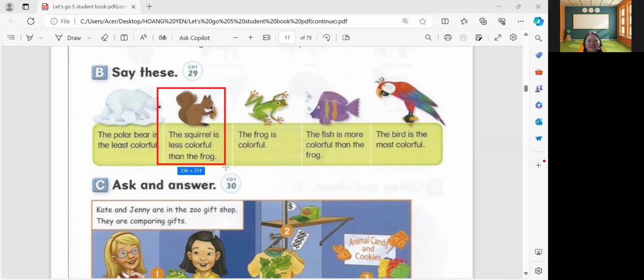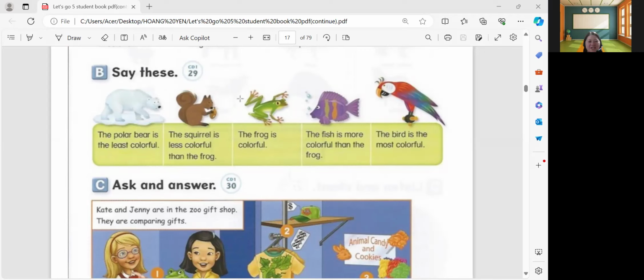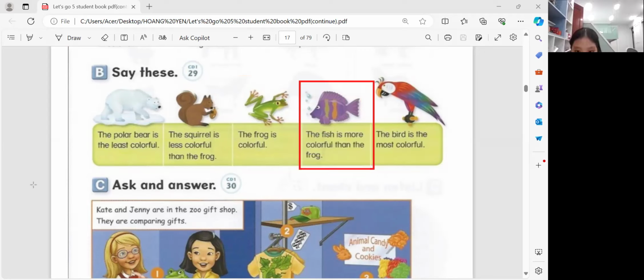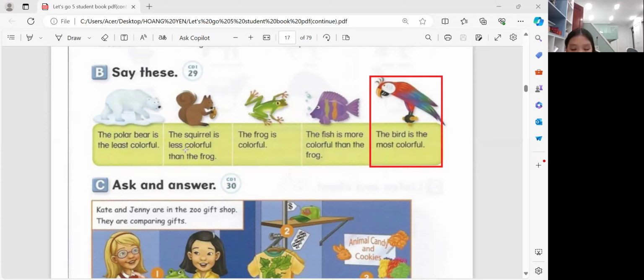Okay, how about the second? A squirrel. The squirrel is less colorful than the frog. Correct. How about this one? The frog is colorful. All right, how about next? The fish is more colorful than the frog. Okay, very good. Last one. The bird is the most colorful. Okay, that's correct. Very good.